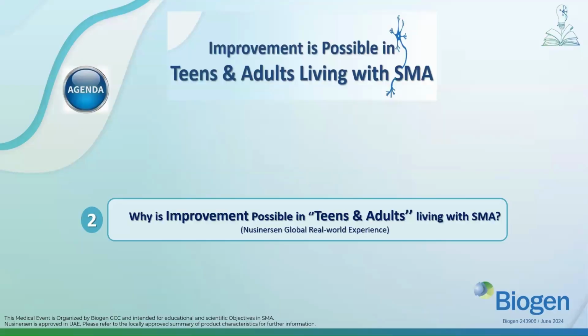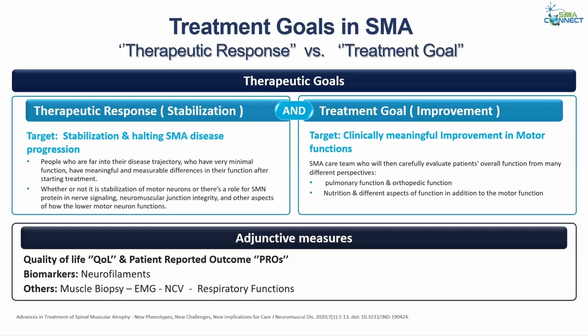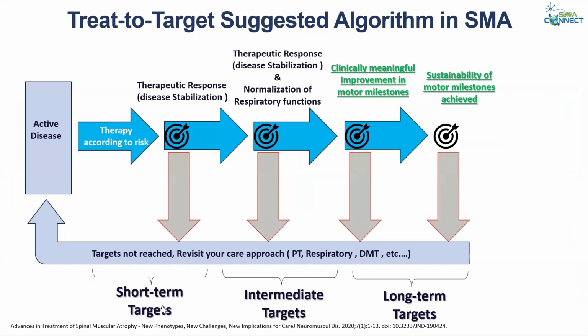So why is improvement possible in teens and adults? Let us look at the real world experience. With treatment, what we are expecting is first to stabilize the disease and improve the motor symptoms. And if you look at the adjunctive measures like quality of life and the biomarkers, including neurofilament light chain, and also the muscle biopsy and the respiratory functions, we are expecting an improvement in all these measures. Looking at the short-term, intermediate, and long-term targets, the long-term target is to maintain or sustain the milestones achieved and to have a significant improvement in the quality of life.